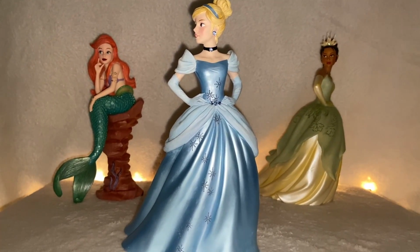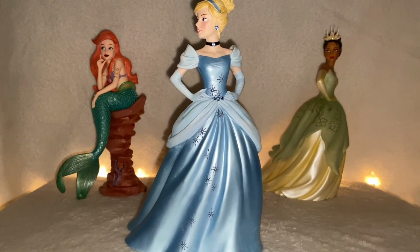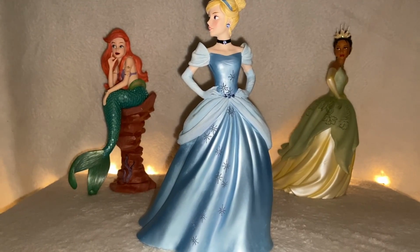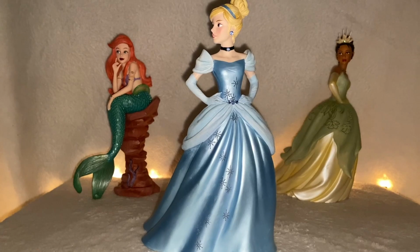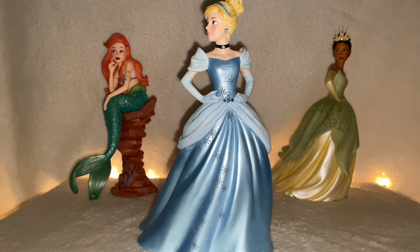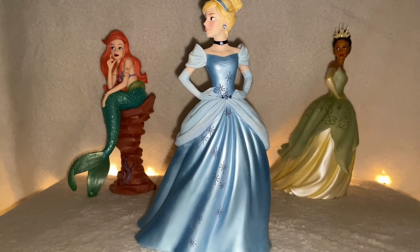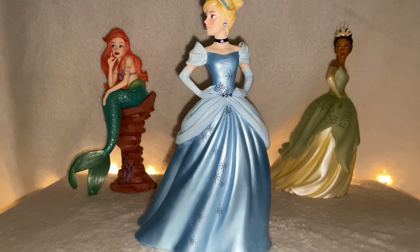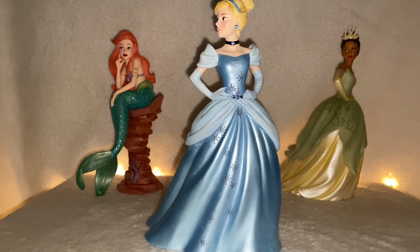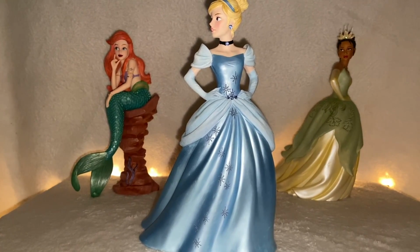And the Cinderella before this one has a really embellished blue ball gown with a lot of floral carvings and a lot of glitter. She's in a really cute Cinderella pose, so that one's actually really cute. There's a Cinderella that's dressed, I think it's supposed to be a Christmas Cinderella, where she's dressed in a winter dress, and she comes with, I think, Gus from the movie, the little mouse.